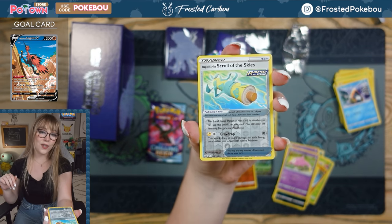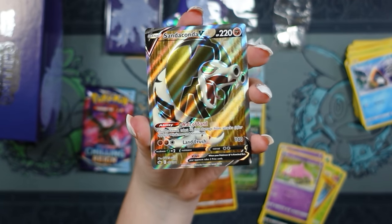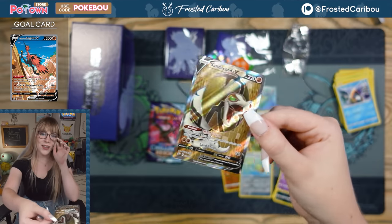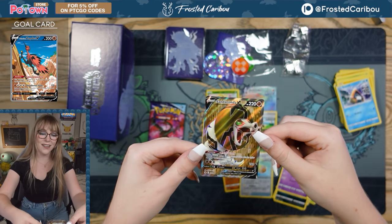Rapid Strike Scroll of Skies. That is very nice. Of course, Reverse Holo Trainer. And what? This never happens to me. This is literally better pulls, higher rarity than I get from booster boxes. I don't understand this.